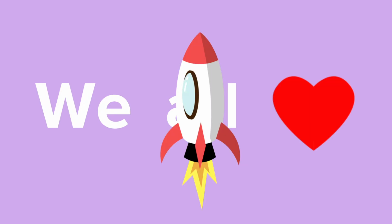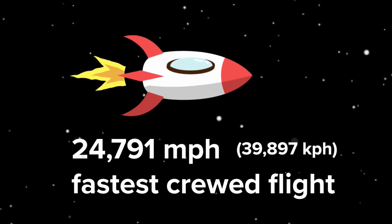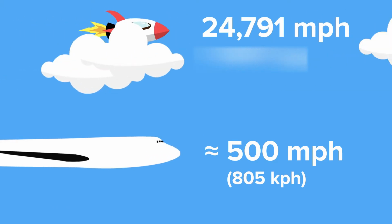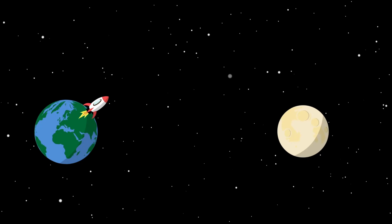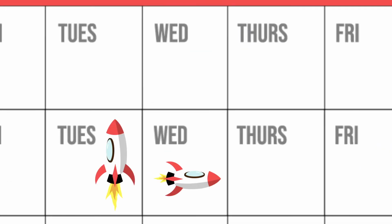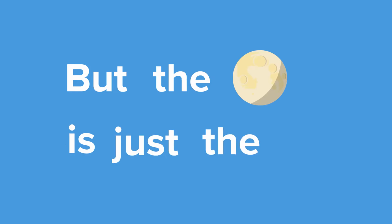We all know and love rockets. They're big, they're cool, and most importantly, they're fast. Or are they? Sure, relative to how fast humans can travel on Earth, rockets are pretty fast. And rockets are fast enough for traveling short distances in space, like to the moon, where the journey is only 3 days long. But the moon is just the moon.